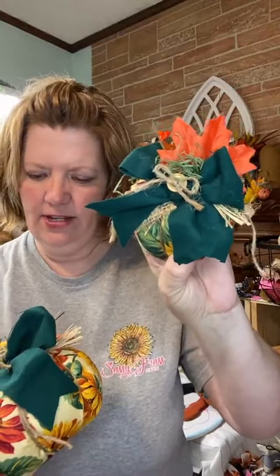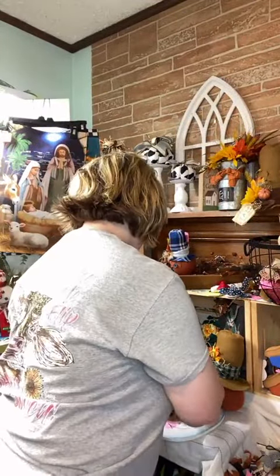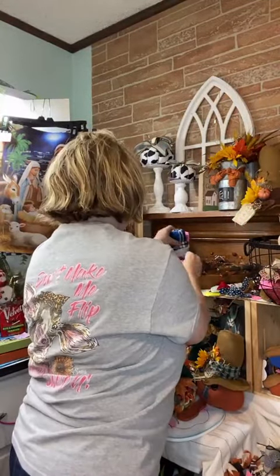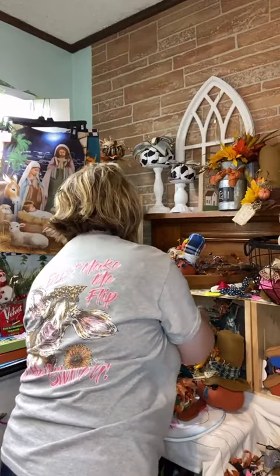Okay. I have a couple of options. This one's a really pretty sunflower print. It's got leaves and different shades of sunflowers in it. And then here's the top, how I did the top. This one, I do have a couple sets available. And it's number 175. So 175 for the set. I thought I had another one out here somewhere, but all right, next one.